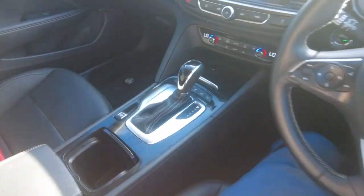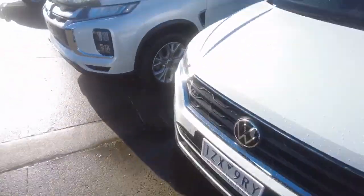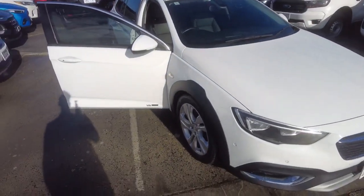So it'll of course come with a service book and two keys. And if you do want to come give this car a drive or take a look at it, you can give us a buzz and book an appointment, or you can come for a drive down at 20 to 32 Kangan Drive and we'll give you a hand.